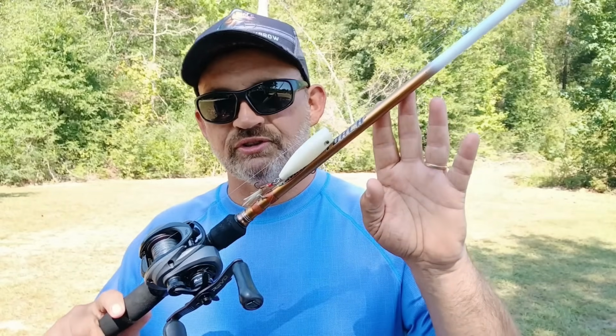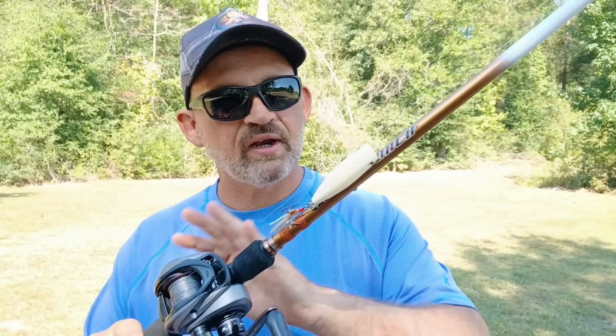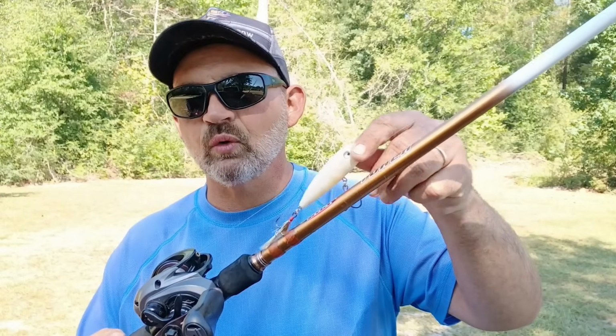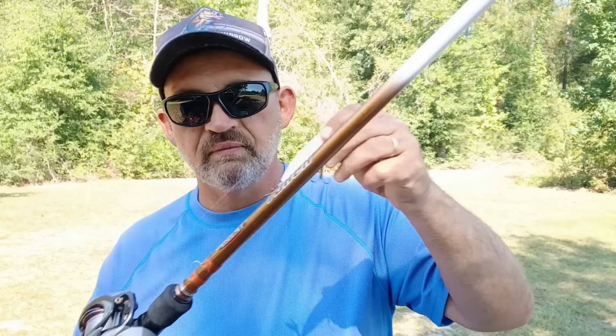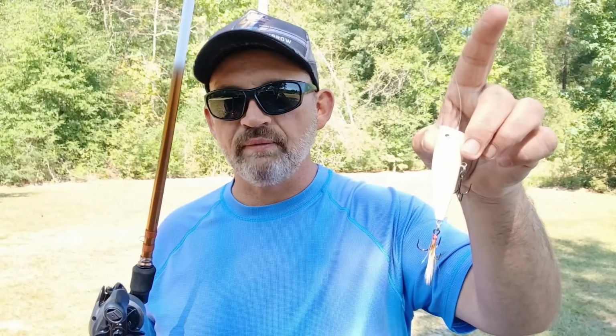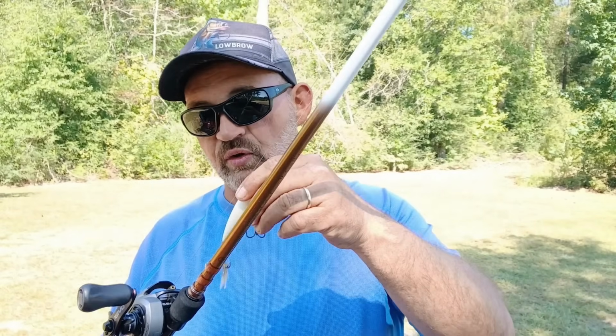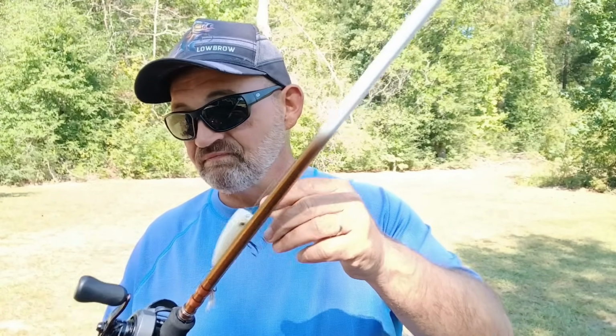Again, following those same migration patterns, letting the current carry me along, I switched to my normal topwater setup, my normal heavier slop setup, and I've got the old Rico popper tied on. I worked it in the same way, right up under those flooded laurel bushes, right in those spot areas that I knew the bass would be. And lo and behold, I was not disappointed with another nice fish catch.